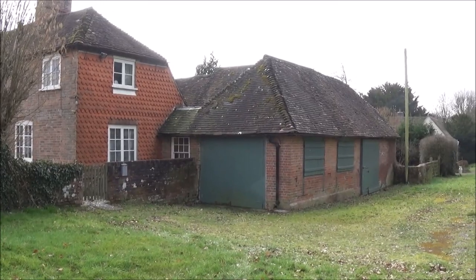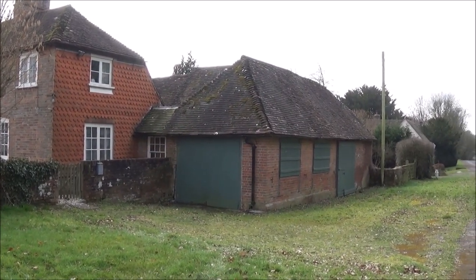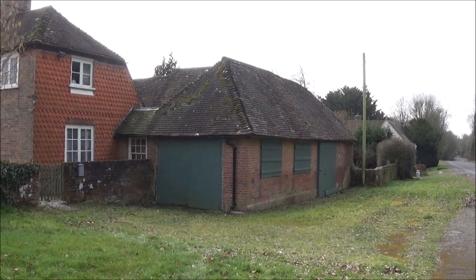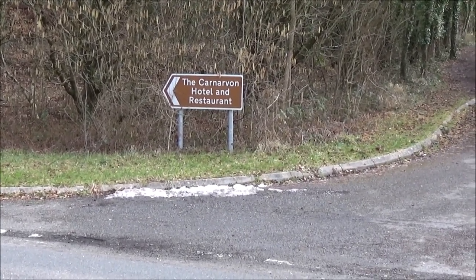Now, this is Forge House on the left. I'm guessing it's an old blacksmith's forge by the name and the outbuilding. One of my easier walks to find your way around, both for the pub and for the castle.